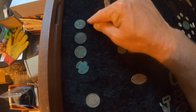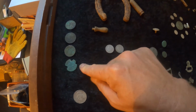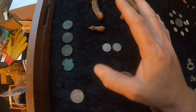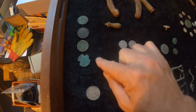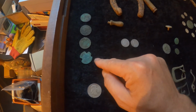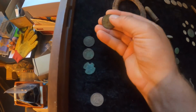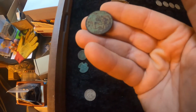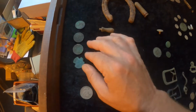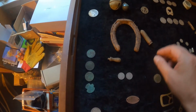Now these right here, these four are large cents, and they're from the 1800s. And I've found a handful of them before. I probably found about 20 of them. But the reason I have these four in my little display here is I found each one of these within 20 feet of each other. And that's like unheard of. These are cool coins, all from the 1800s. I'm going to bring these over to my scope, and we're going to take a closer look at them, see if we can pull any dates off of them, because I don't remember.